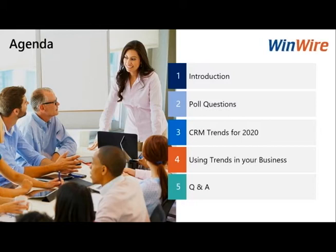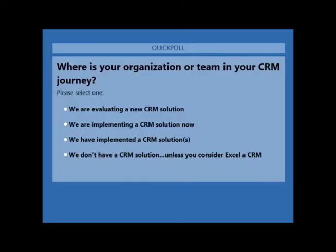So I've got one more question around CRM and where you are in your CRM journey. This is an interesting question for us, just understanding where your organization or your team could be. You might have an individual team that you work with, and where you find yourself on your CRM journey. A lot of organizations might be in the stage now where they're actually evaluating a new CRM solution.